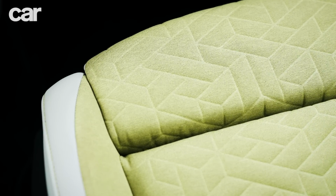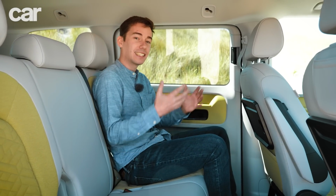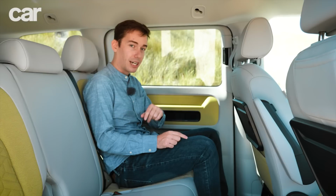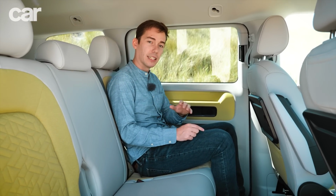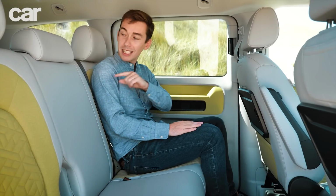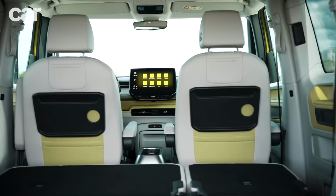Also, the seats, they don't fold down in a 40-20-40 split. It's the more basic 60-40 split, so that hurts the flexibility. And finally, when you do fold them down, unless you get the optional boot raiser, the seats don't fold down in a way that's completely flush with the rest of the boot floor. So a few things to bear in mind there.